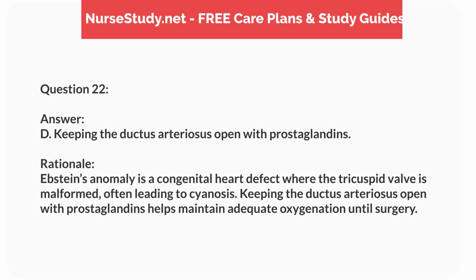Rationale: Ebstein's anomaly is a congenital heart defect where the tricuspid valve is malformed, often leading to cyanosis. Keeping the ductus arteriosus open with prostaglandins helps maintain adequate oxygenation until surgery.